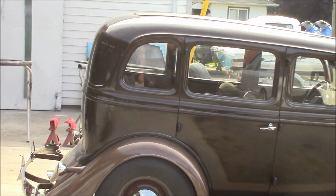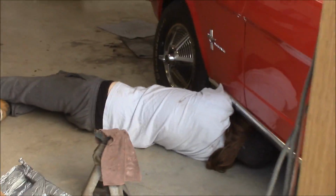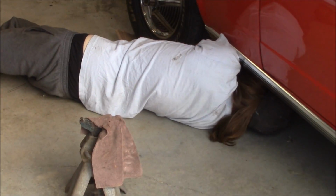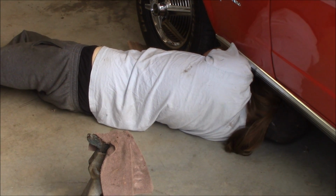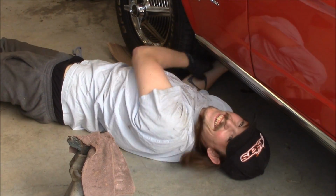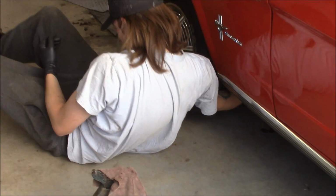Now, none of you have met Chris. So Chris is right down here on the ground. So you can see him there. He's hiding under the car. It's a good thing he's so skinny because he fits under these cars without even jacking them up. I know, look at this guy. He doesn't need a jack or nothing. I used to be like that, you know, Chris. Anyway, there's Chris. Chris is an awesome guy. He's doing excellent work around here.